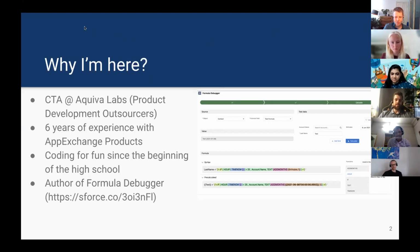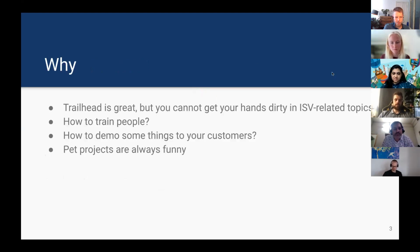And the reason was super simple. I never had to use formula fields. I found them a little bit messy. And when I have a customer with very big formulas, getting into it is a very painful experience. So the app just allows you to pick the object, the field, populate some test data on the fly, and then generate some kind of color syntax. You can click something, and it calculates the value for your test data and so on. So it's purely a developer/admin, very simple app.